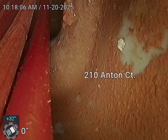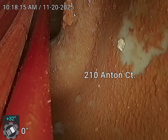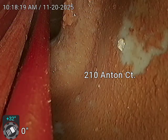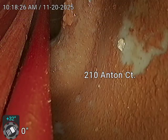It's a normal spot or normal location for a slab like this. The bathroom is just inside. It's in the middle of the house. There's two bathrooms that come straight out into this line. The only thing restricting us from inspecting the entire line is this clean out.